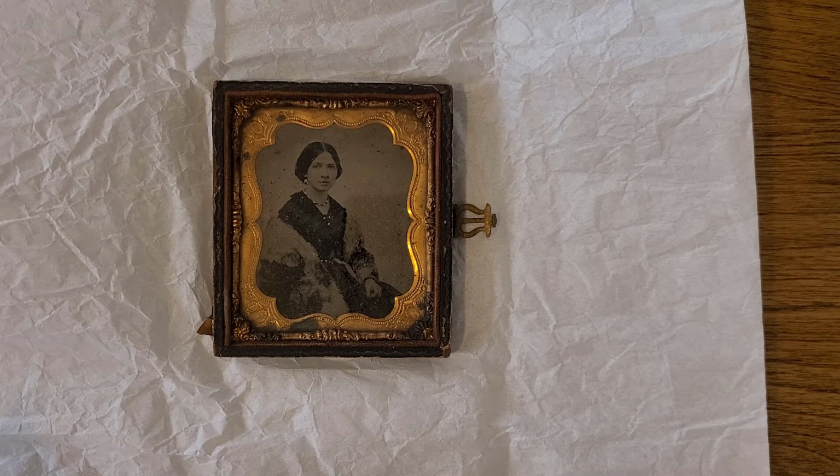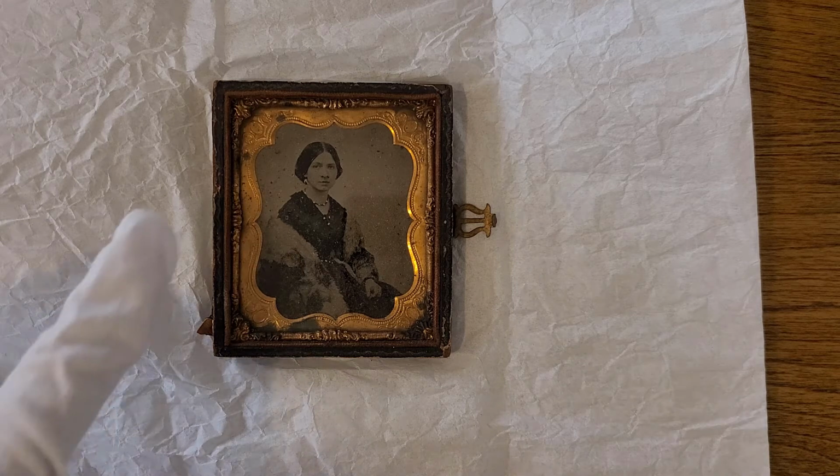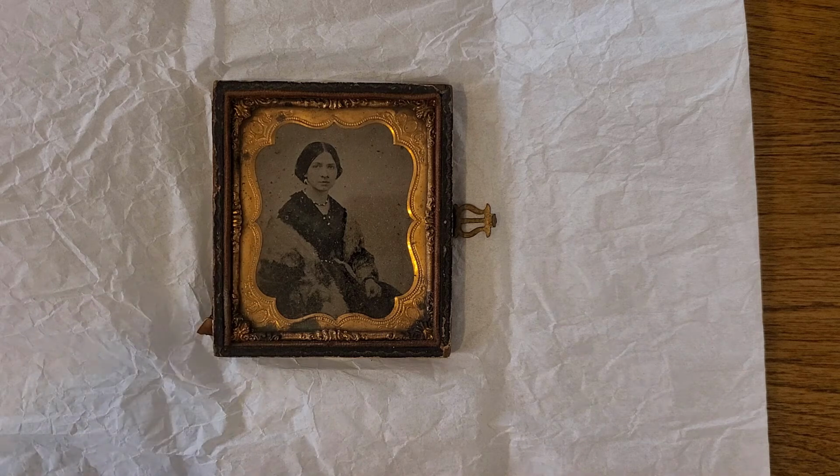It looks like she's wearing a dark colored dress and a fur shawl, which looks like a fox fur, as you might have seen in the hunting YouTube video that we did not too long ago. Her necklace, earrings and belt have been painted in with gold. The picture is matted in copper, so all this right here is copper matting. It's mounted in this wooden case, and the case is covered in leather.